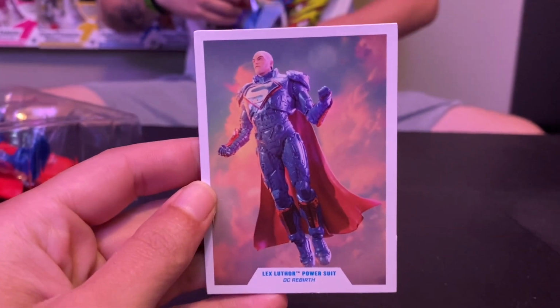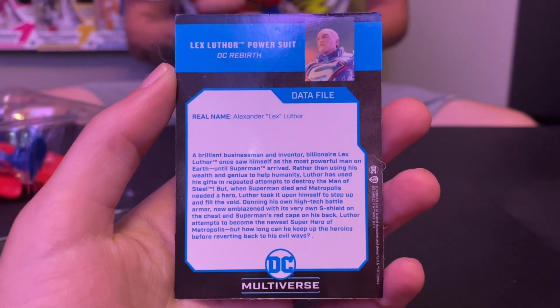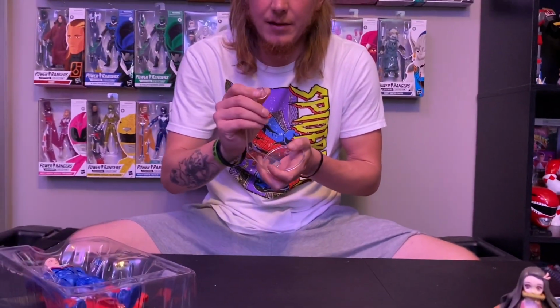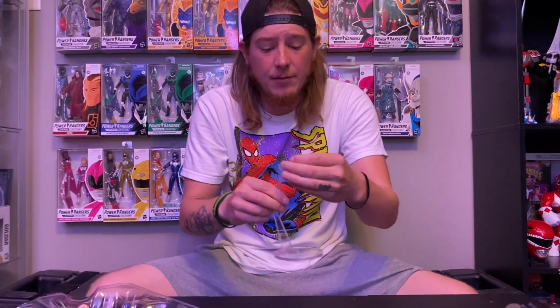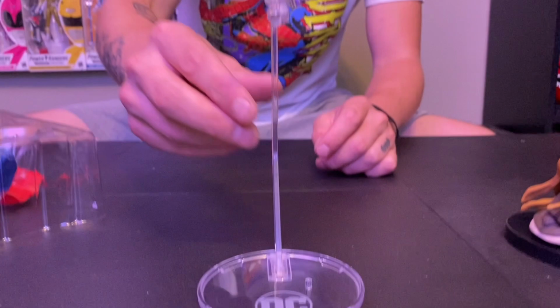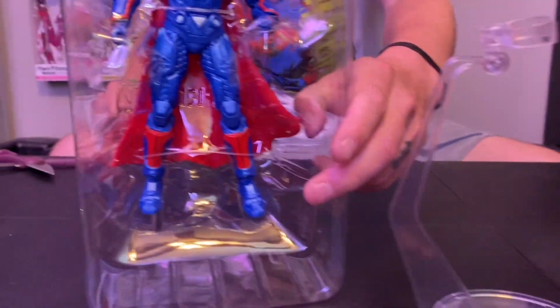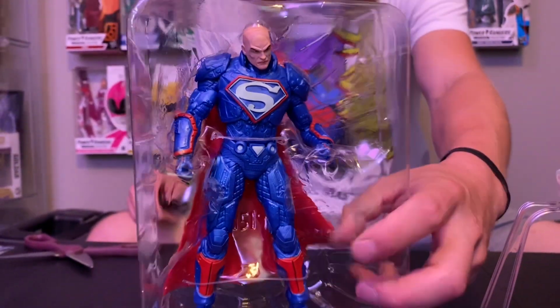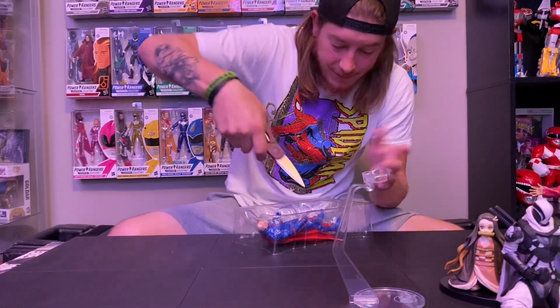So there he is. Card's pretty cool. I started taking the cards and stands out, guys, because I just had so many boxes, and I'm just trying to keep it clean in here now. So this stand is cool because, one, you don't have to fly him on there because there is a peg hole, and then you do obviously have this to fly him as well. So really cool there. And here is Lex right there. Really cool. There's his cape. So again, gold label, whatever.